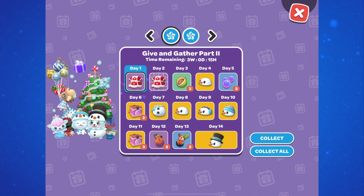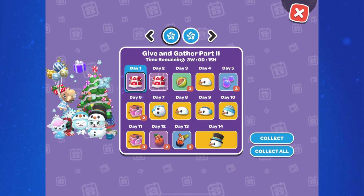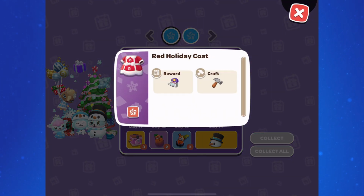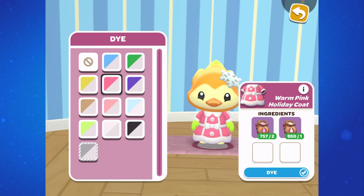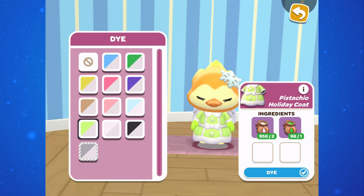Today started part 2 of the Give and Gather login bonus calendar, and so now we finally know when we'll be getting so many of those new outfits. Today you can get the red holiday coat, which you can dye into a bunch of different colors, and then tomorrow we get the holiday coat crafting plans. It looks like it's only going to be made of 5 fabric, and once you have those crafting plans, you can make as many as you want to dye into all those different colors.